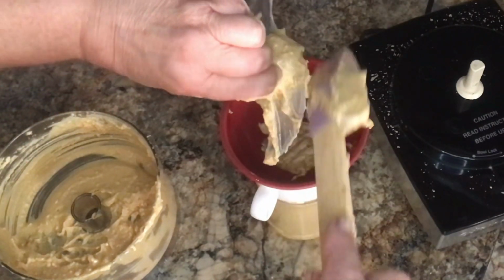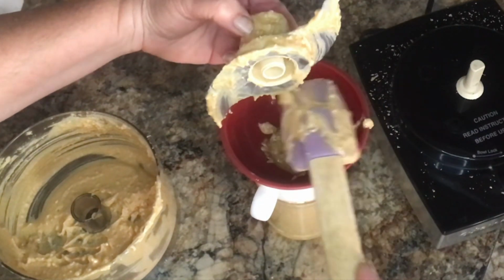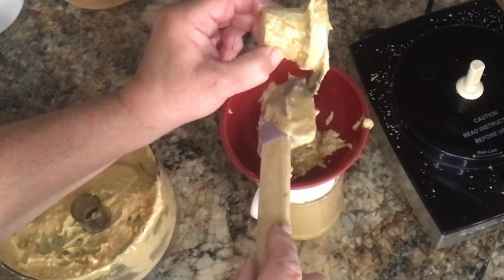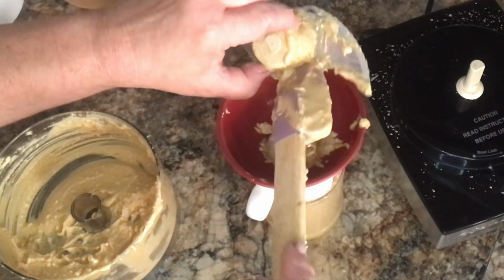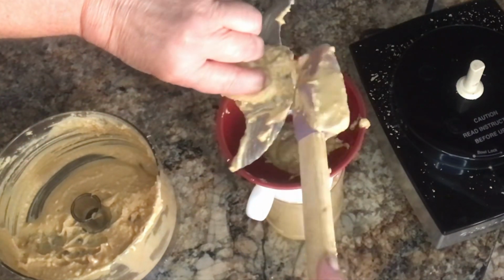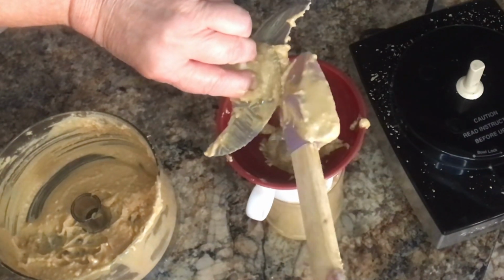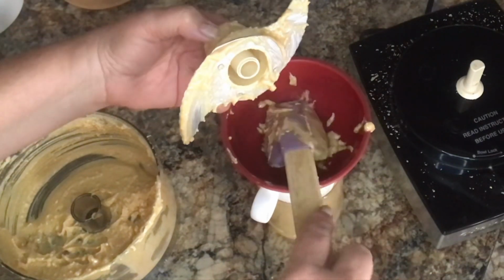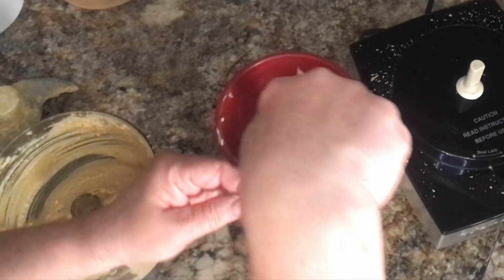Now, if you want it saltier, you can add more salt. This is fine for us. We don't want the extra salt. And they do have honey roasted peanuts that if you like honey peanut butter, you could make honey peanut butter too with those. And of course you can make any nut butter. So if you like almond butter or any of those, you could do that the same way. Okay, I'm going to set this aside and we're going to see what we got here.